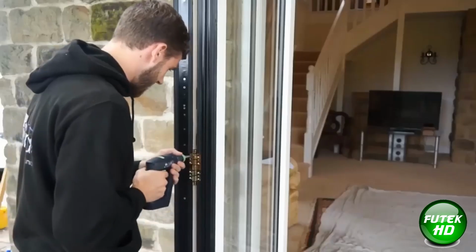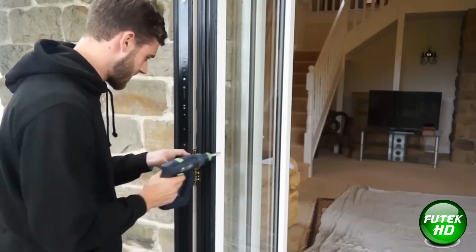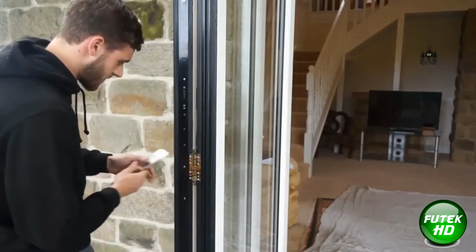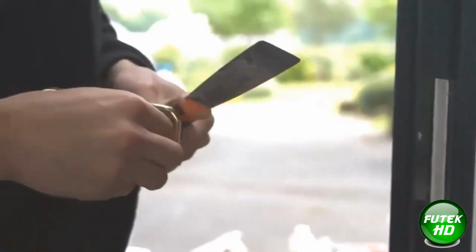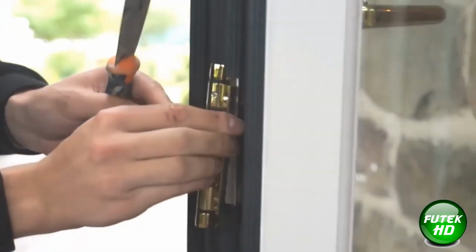Fine-tune vertical door alignment by using 1 mm packers at each hinged point. Adjust by removing or adding these packers, providing up to plus or minus 1 mm adjustment. Ensure equal spacing on the hinge, and use a maximum of 3 packers per hinge.